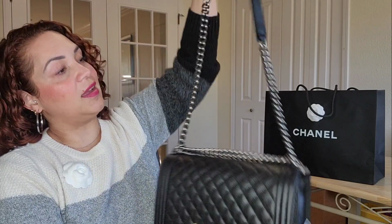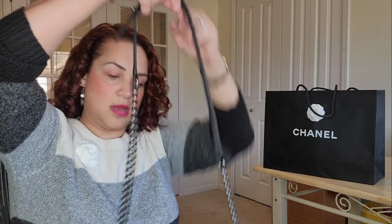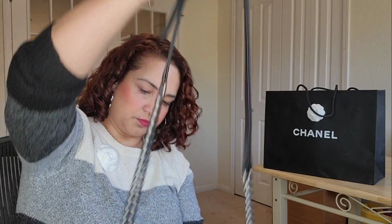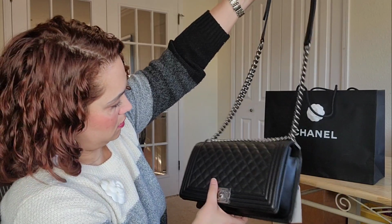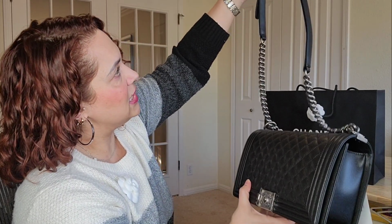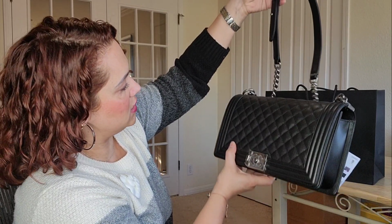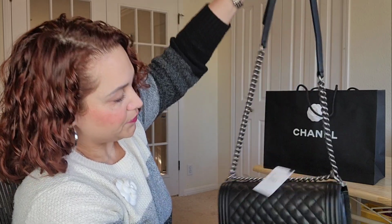But I feel like I needed something like this. Something in this color. And my SA checked everything. She said everything in this one, because they had two. So she checked them both, and she said, I feel like this one is better. This kind of is perfect everywhere. So yeah, let's go with that one.